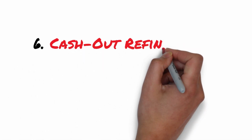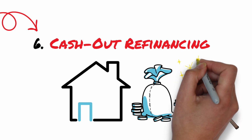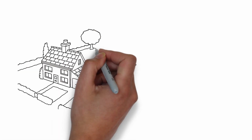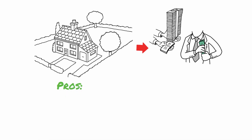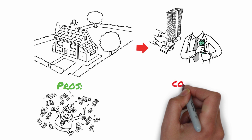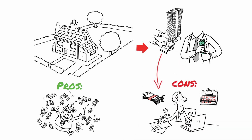6. Cash-out refinancing. Lastly, we've got cash-out refinancing, the magician's trick of financing. It's like pulling cash out of a hat or your property's equity. You refinance your mortgage for a higher amount and pocket the difference. The pros? Access to funds for other investments or needs. But be cautious. Increasing your mortgage could lead to higher monthly payments and more interest over time.